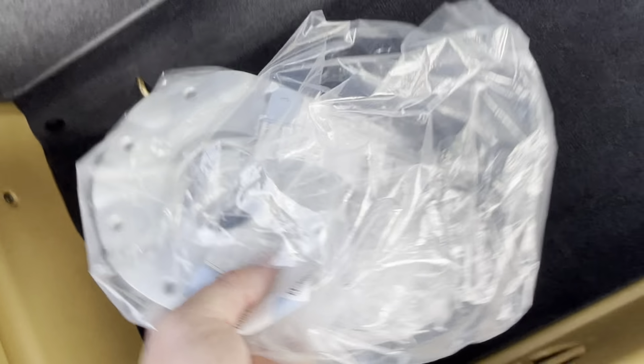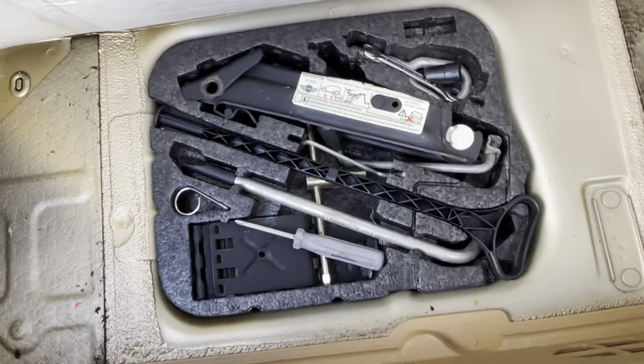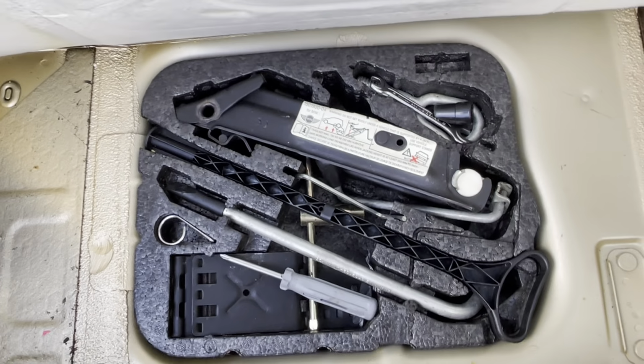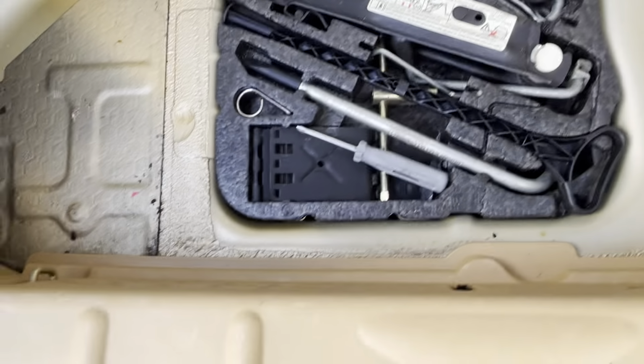These are a couple of extra center caps that the logos don't look as good, as you can see right there, as the ones on the car, but I kept them as spares. All of the tools and the jack and the screwdriver and the tow hook and all that fun stuff is right here in the styrofoam tray, just like it's supposed to be.